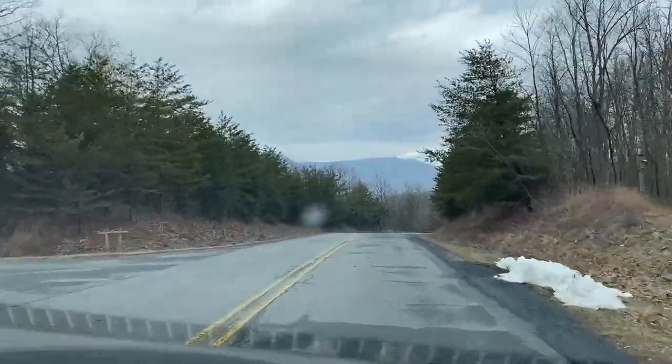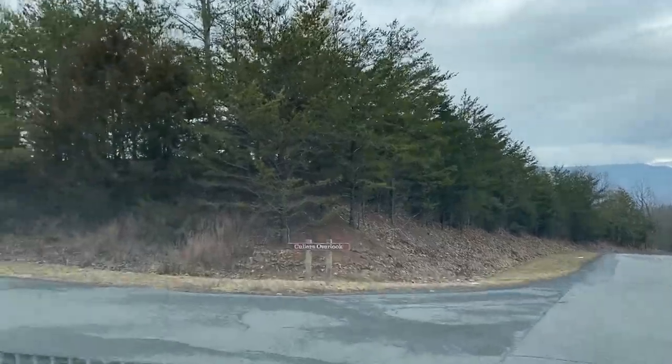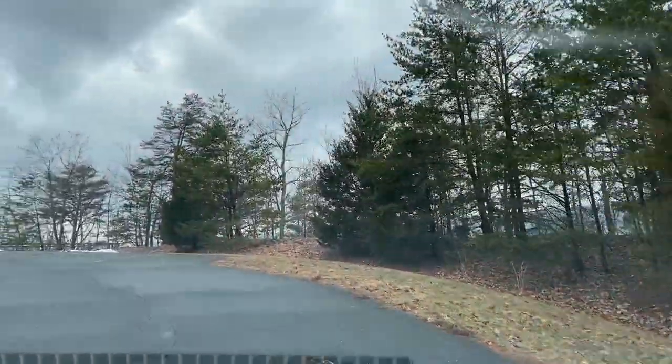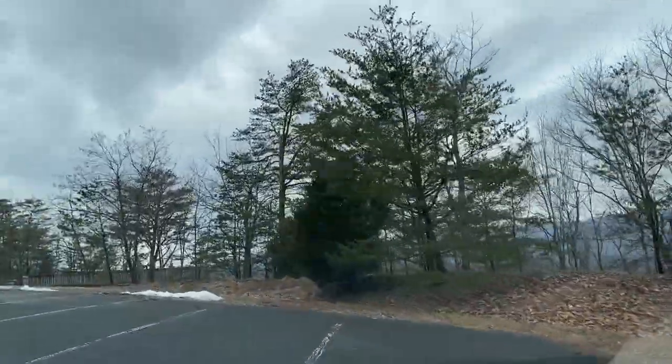Headed towards the Culler's Overlook. Nice scenic overlook.